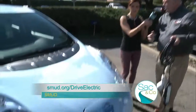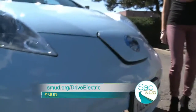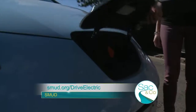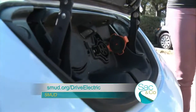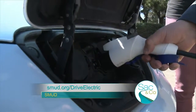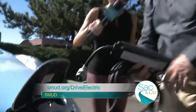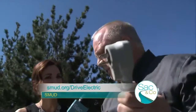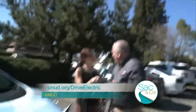With workplace, more and more workplaces are offering their employees who drive electric charging at work, and it's a similar kind of scenario. You drive to work in the morning, you plug in, and then at the end of the day, you're ready to go. So this is what it is right here. This part here plugs into the car, and the other end here, this is what's called a level 1 charger. So that's just a standard household plug, and it runs on 120 volts. So that's why it's called level 1. This will add about 4 or 5 miles of electrical range per hour of charging.